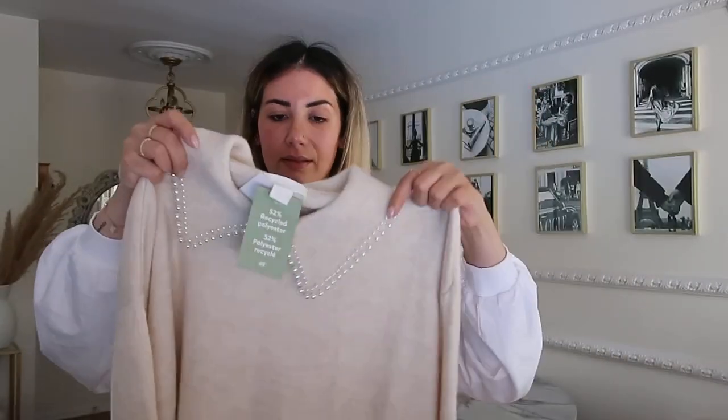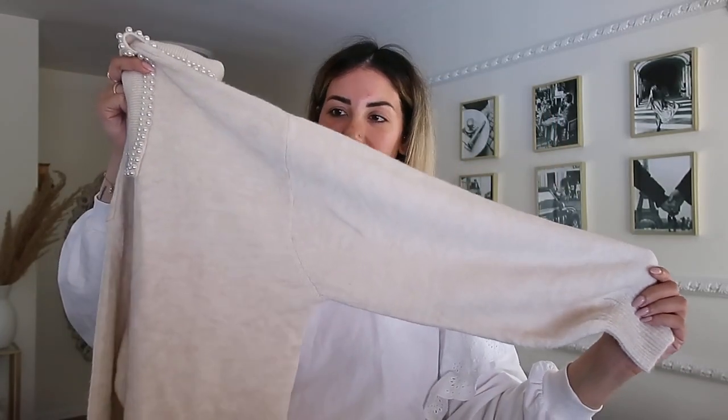And then I bought, again with the theme of pearl, this jumper. I couldn't pass up on it. I saw another one that had a sewn-in chain on it. I was like, I can easily create that with a necklace. So I went with this one. Again, it has pearls on it. It's super cute. It's basically a regular jumper with a little bit of a balloon sleeve effect, just a little bit, not too much. This is how it sits. It's super soft, like, love it.